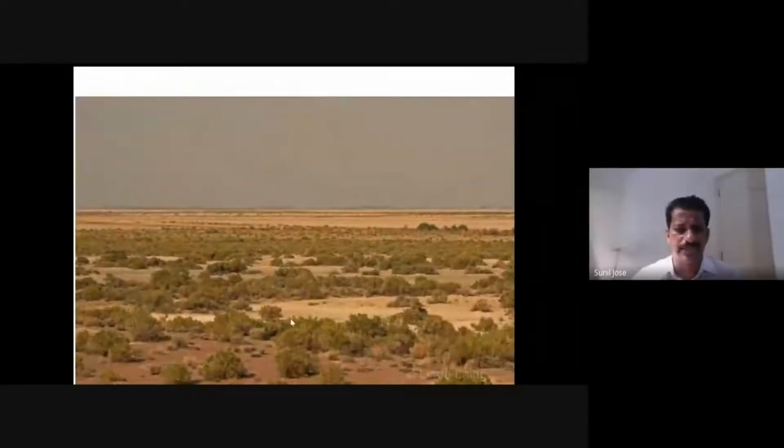Then you can see scrubland. Scrub actually means shrub, a plant intermediate in height between a herb and a tree, not as tall as a tree and not as small as a herb. So a plant community dominated by shrubs is known as scrubland. Here you can see that the trees are not very tall. Such trees are known as shrubs. Then this is another photo of scrubland.